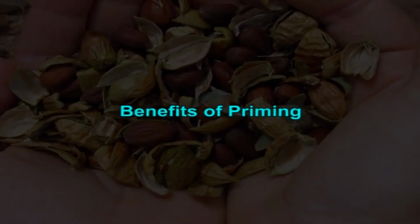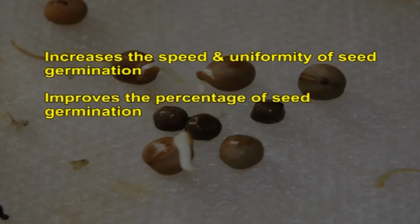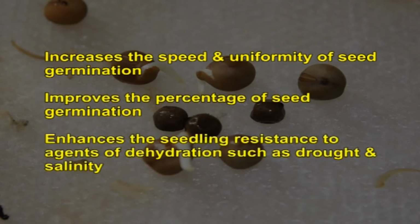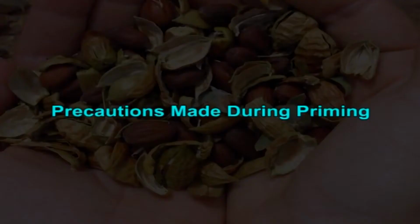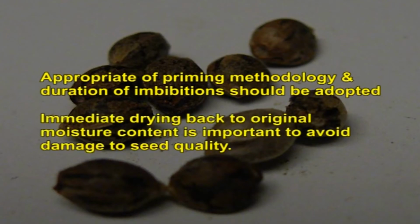Benefits of priming. It increases the speed and uniformity of seed germination, improves the percentage of seed germination, and enables the seedling to resist agents of dehydration such as drought and salinity. Precautions made during priming. An appropriate priming methodology and duration of imbibition should be adopted. Immediate drying back to original moisture content is important to avoid damage to seed quality.